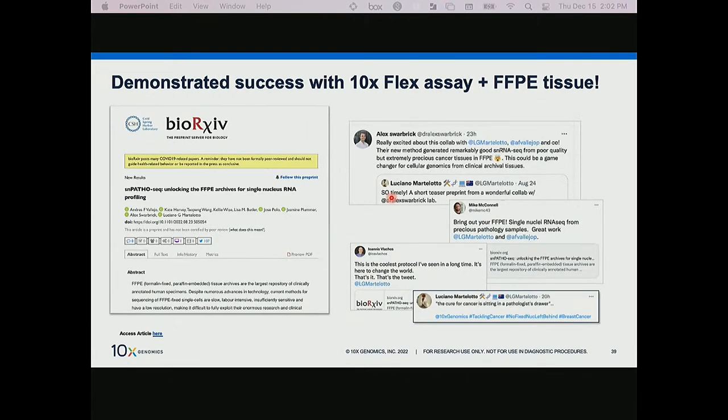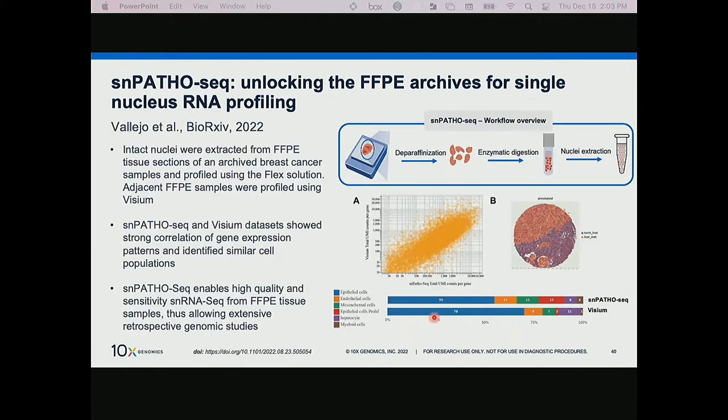It's also nice to see that this chemistry has been proven successful in the field. This is the same bioRxiv paper from Luciano Martelotto and Jasmine Plummer that I mentioned before. In the second part of the study, they generated a protocol to isolate nuclei from FFP blocks. And I love the quote from Luciano here, well, a tweet, I should say, where he said that the cure for cancer is now sitting in a pathologist's drawer. And so what they did was to develop this protocol to isolate nuclei from FFP blocks. And then they profiled the nuclei using the flex chemistry, and they also used a consecutive section that was profiled using Visium for FFP solution.